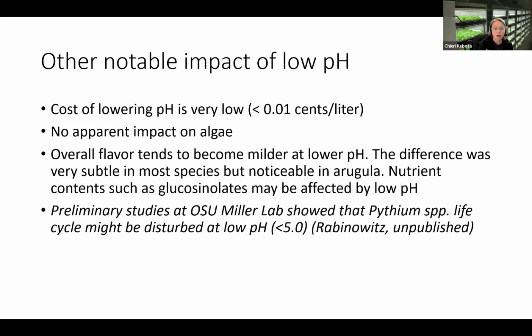Bad news, which I was hoping to see: algae control was not really achieved by low pH. I was hoping low pH might reduce the algae, but algae seems not to worry about pH. So you still have that issue.